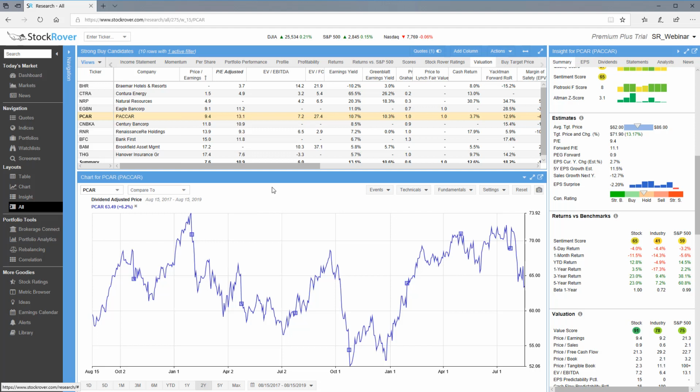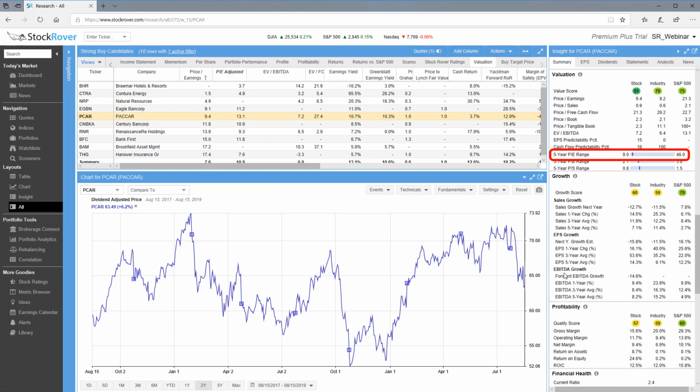As I indicated before, I'm a value investor, so let's look at valuation. The 5-year PE range is from 9 to 46, so the stock is trading near the bottom of its 5-year range. Let's chart the PE over the last 5 years.